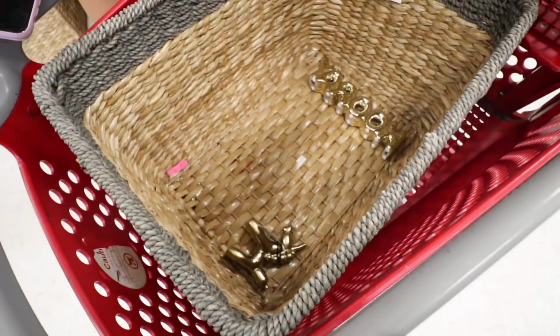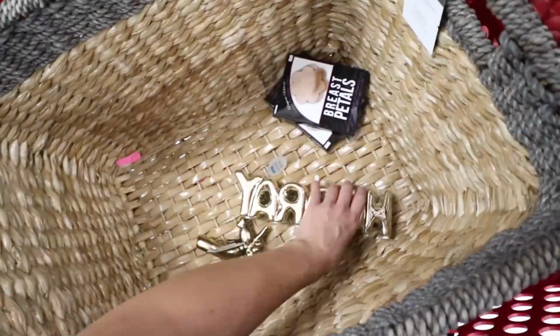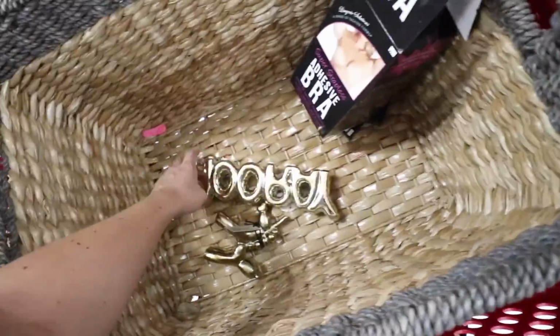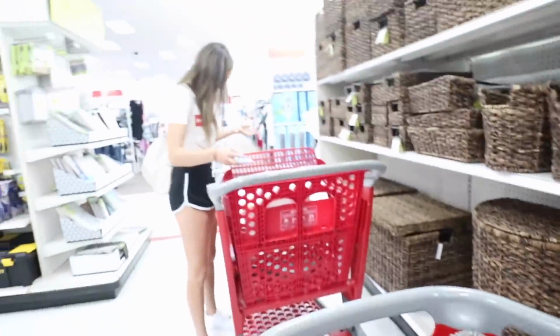Awesome. So here's a haul of Lauren's items. Oh no. One $40 basket, a fake balloon animal, and nipple covers. Oh, it's even better now. Oh, what's this? An adhesive bra. Oh, it's just getting way better. A hooray sign that looks like it's also balloon-like. Ooh, yes, a swim top. Swim bottoms. And that's it, the rest is yours.